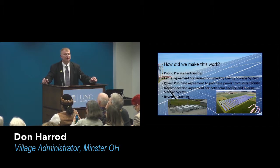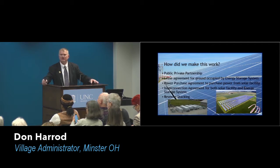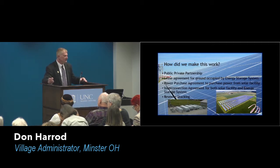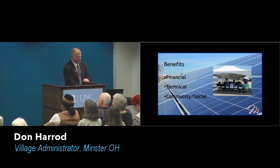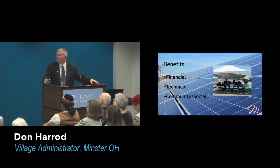We also have an interconnection agreement. That is how the batteries and the solar are tied into our system, and it explains what benefits the village gets, what benefits the investor gets out of the project. So what are those benefits? They're financial benefits, technical benefits, and what we call community and social benefits.